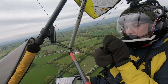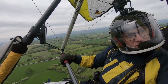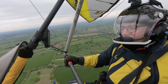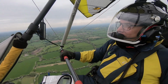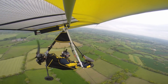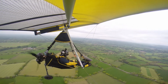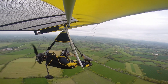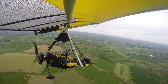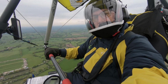Oh, much smoother today. Much smoother today. Right, so Paul's asked me to go and meet him over the top of the garden centre near Ashbourne, so I've got to try and find that. Slight crosswind today. You might have noticed I've started editing less and less of the checks in because no one wants to hear me rattling through my checklists every time, but please assume that the checklists are actually being carried out.